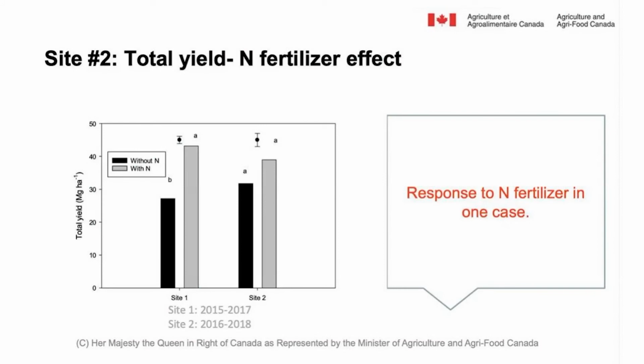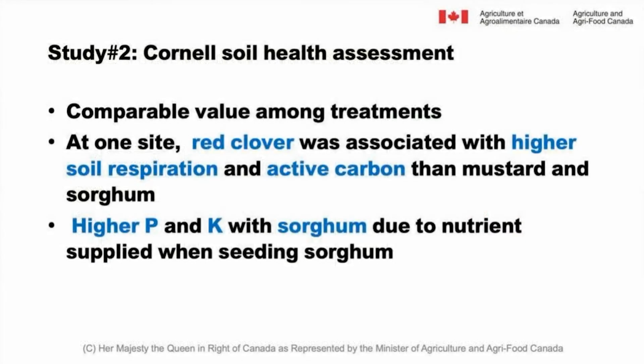And when we analyze the response to nitrogen fertilizer, we did observe in one case, the first site, there was a significant response to nitrogen fertilizer. In the second site, even if we see a trend toward higher value with nitrogen application, these values were statistically comparable. For the Cornell soil health assessment for this rotation, we observed comparable values among treatments.